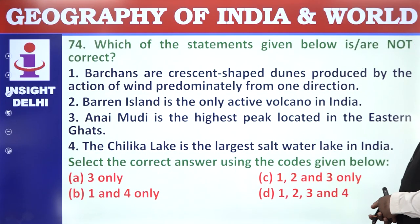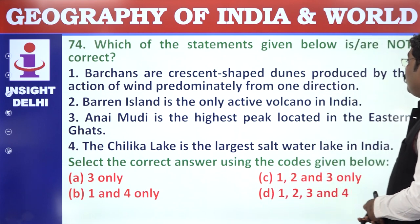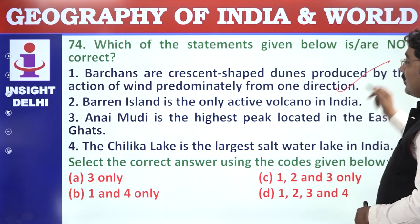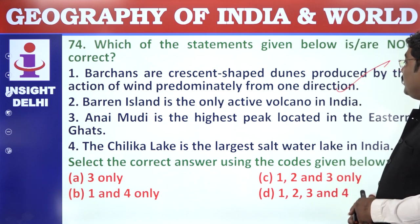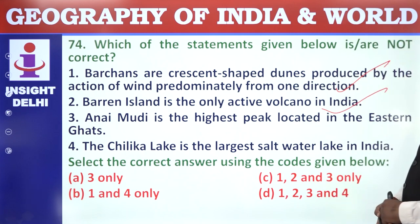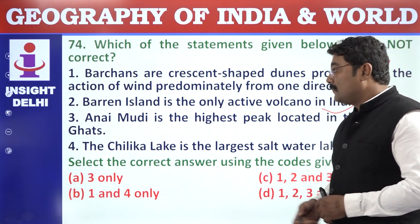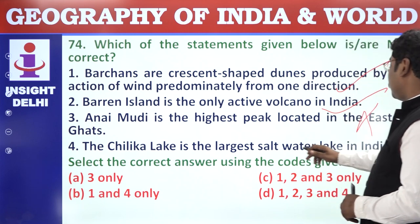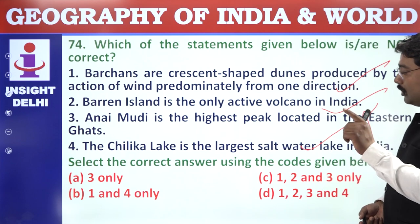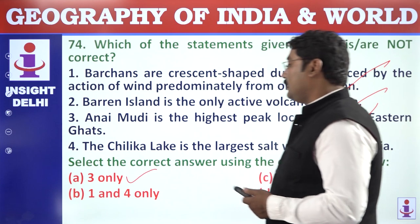Which of the following statements given below is or are not correct? Barkhans are crescent-shaped dunes produced by the action of wind predominantly from one direction. Right. Barren Island is the only active volcano in India. Yes. Anai Mudi is the highest peak located in the Eastern Ghats. No, it is the Western Ghats, in the Annamalai Hills. Chilka Lake is the largest saltwater lake in India. Yes, it's right. Only 1 and 3 is not correct.